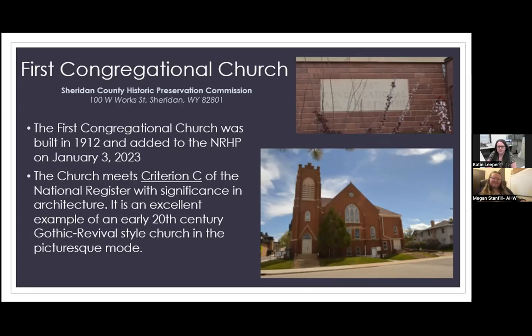It displays many features of the Gothic Revival style, while also reflecting changes in the liturgy and religious practices in Protestant churches starting in the late 19th century. The church is one of 3 churches within a block of each other built in the early 20th century and is the only Gothic Revival style church of its kind in Cheyenne.